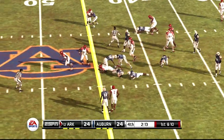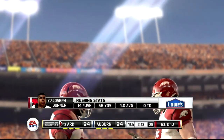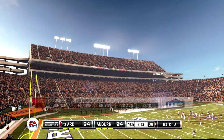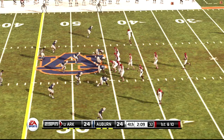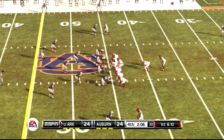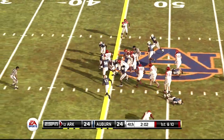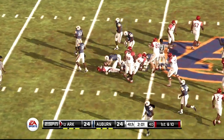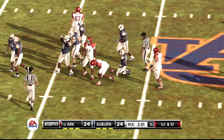On the ground with the tailback. And they make the stop at the 45-yard line. First down, 10 to go. Ball on their own 45. They'll keep it on the ground again. Tackle made at the 43. That's a gain of 12 on the play. That makes it first and 10.